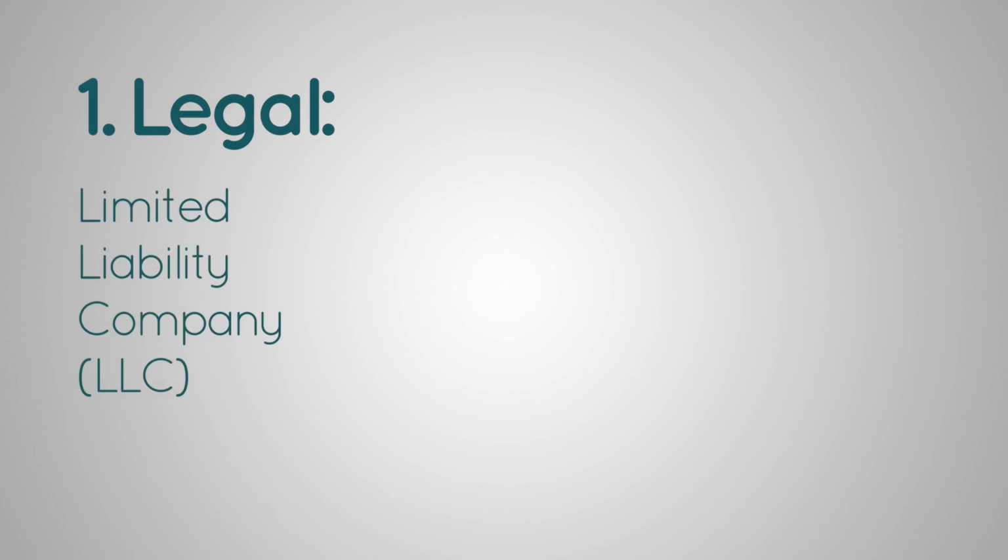So now let's talk about the LLC. A limited liability company, LLC, is a legal type of business. It's formed through a state government by filing formation documents with that state. Now, people form LLCs for what's called limited liability. For small businesses, in application, limited liability just protects them from being sued.